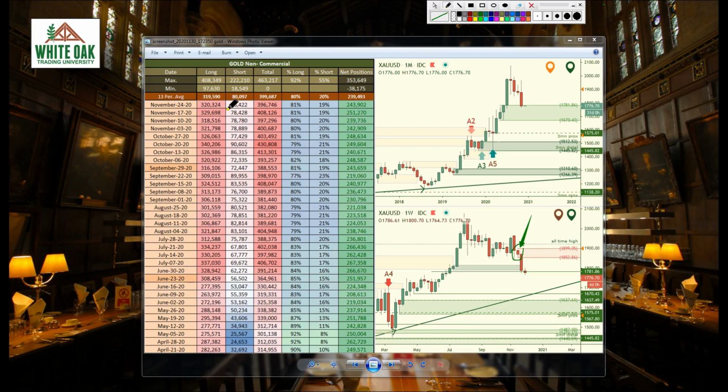So what we can see here is on the previous week we saw an increase from 318 to 329 in long positions, and now we've since seen that they've closed off those long positions from 329 back down to 320, and at the same time they closed off a little bit of their short positions. So basically we're still in somewhat of a cooled off territory. 81% of their overall position is geared to the long side.